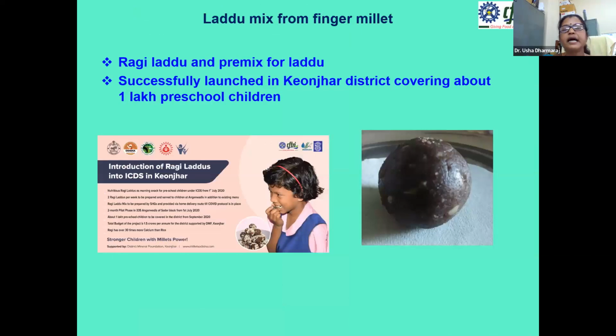And from ragi we can also prepare a premix or a ready mix for laddu, which is already in the field in Odisha state. In Keonjhar, it is already incorporated as a take-home ration for school-going children. It is given as a snack twice a week, one laddu of almost 20 grams each time, which gives adequate nutrition, and it is based only on roasting technology. But the technology is modified in such a way that most of the nutrients are digestible. That is where care was taken.